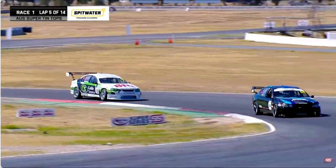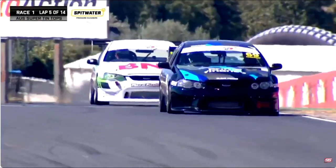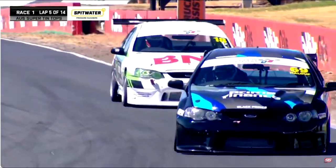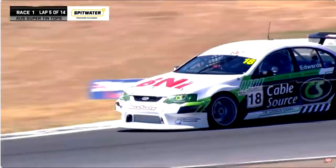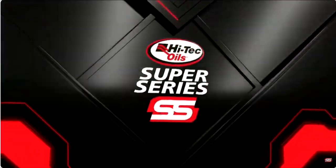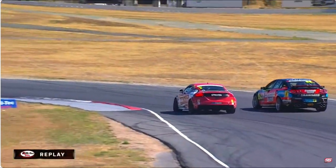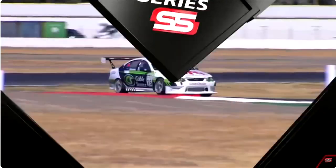Maloof running a little bit wide there, but he's got nice traction, nice run out of turn number 2, up and over the crest, over the old start-finish straight around Winton in the historic race meetings. Oh, Brent Edwards, a huge slide through turn number 3. A good catch, that one.